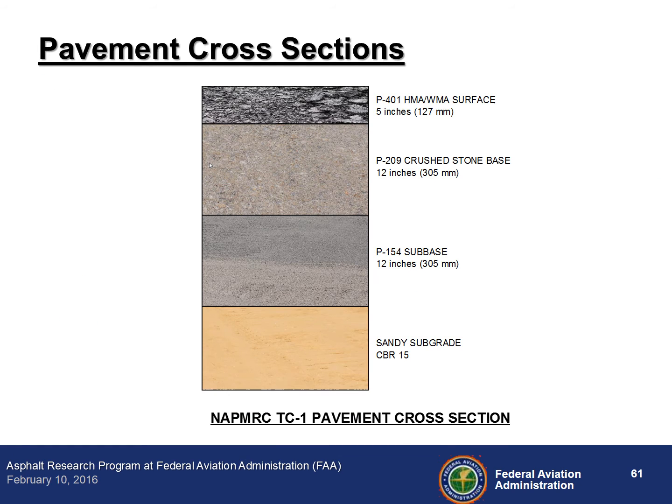This is the pavement structure: 5-inch thick asphalt surface, 12-inch thick crushed stone base, 12-inch thick sub base, and this material is also 100% crushed. And then we have a subgrade with CBR of around 15. So this pavement structure is designed in such a way that failure does not occur in any of these layers, and all the rutting is limited to the asphalt surface.